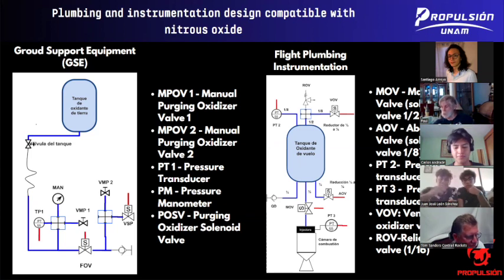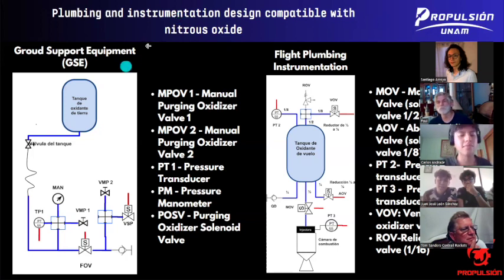But this year we add a lot of valves to our ground support equipment. We add two solenoid purging valves and also some manual purging valves. And for the flight pump plumbing, we add the aboard oxidizer valve. We are using COTS valves. We're using Contrail brass valves. We also have a relief oxidizer valve and ventilation valves for the filling procedure.